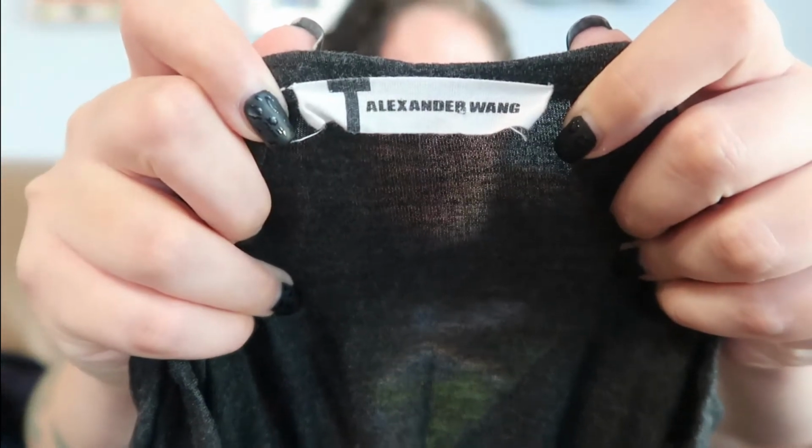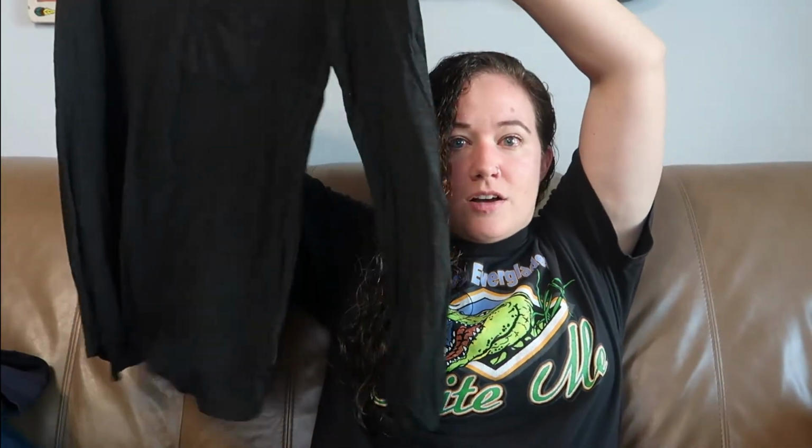I did find some really great brands that I don't normally find in my area. This is an example of one of them. This is T by Alexander Wang, so one of his diffusion lines. This is only the second time I've found Alexander Wang. There's no size here, but it's just a simple, basic gray long sleeve top. This would be a really great career piece now that some people are going back to the offices. Not me, but that's a story for another time.